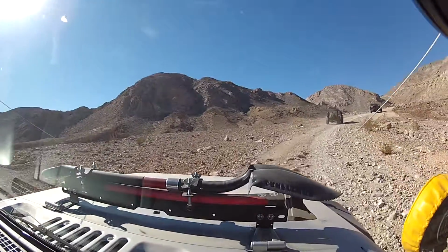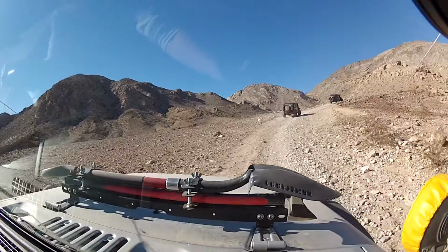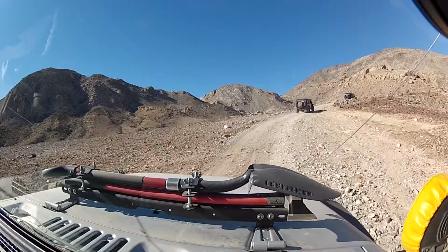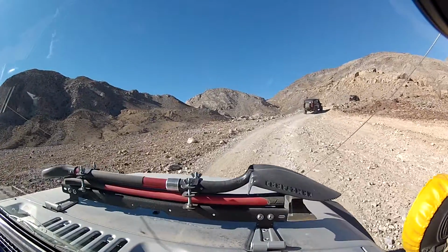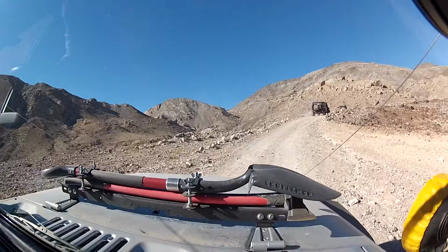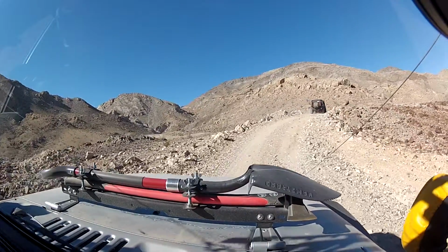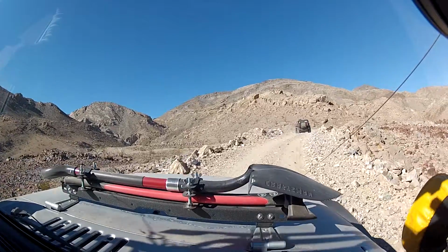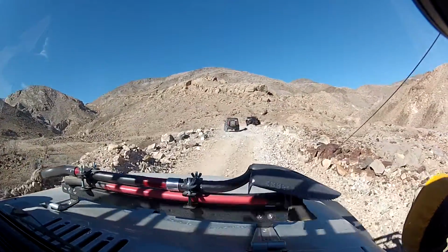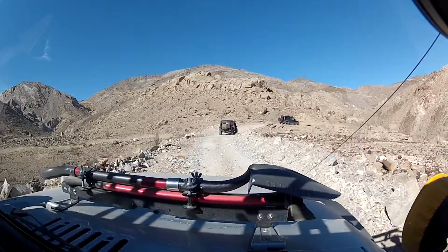I missed the question. I was just in that steep rocky section. I had to do a third gear, otherwise I'd be running the engine too much because of the transmission on the Rubicon. Oh wow, yeah, I was in second as well. That back there was automatic. What's this? Ha ha ha!